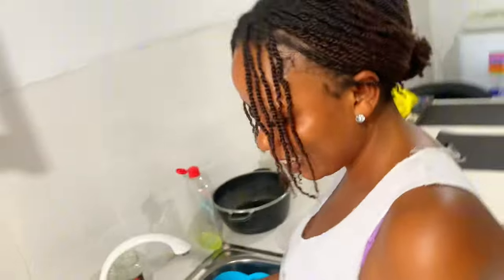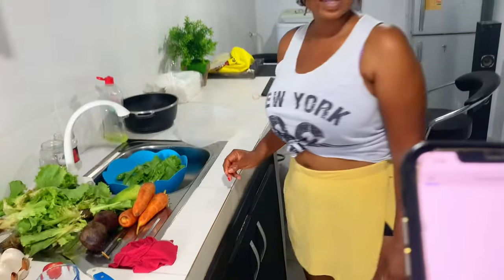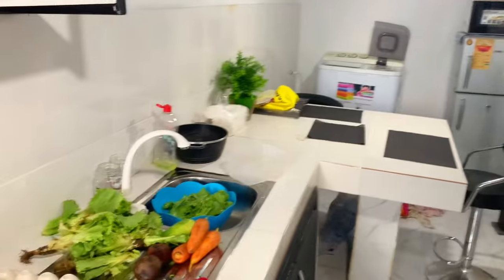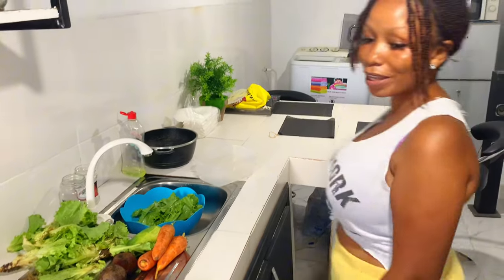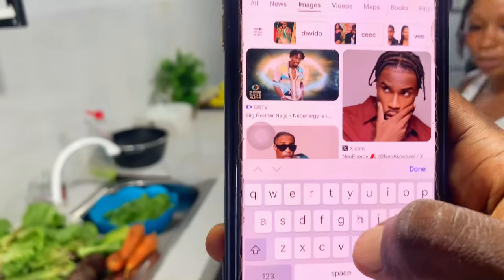Let's check on Google, all of us. So guys, password. If they steal your phone, they will see your password. Nobody will see my password.